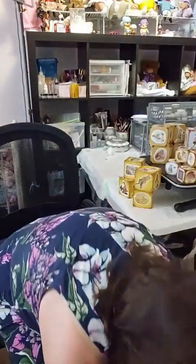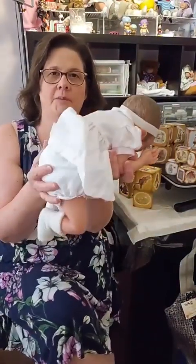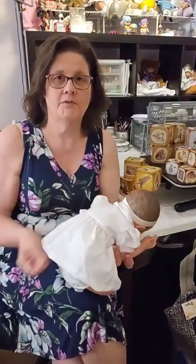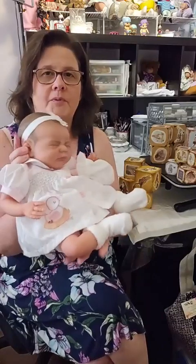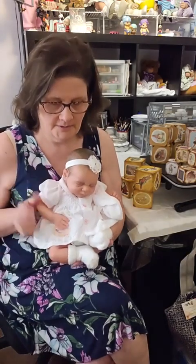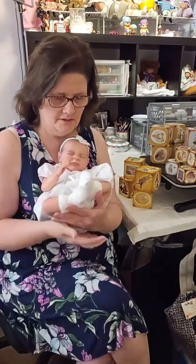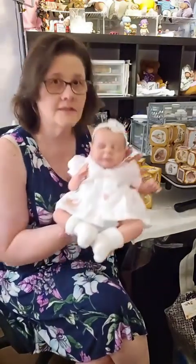All right, Jezebel. Let's show you Jezebel. Jezebel's looking for a home. And here she is. I want y'all to look at how sweet this little baby scrunches up. She's just the most precious little thing. Look at that. Isn't she just precious? I fell in love with this sculpt when they first introduced it. I just thought it was so precious. Such a sweet little scrunchy newborn face. I love the little scrunchy newborn faces.